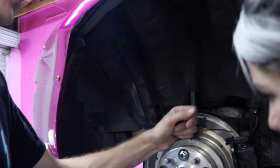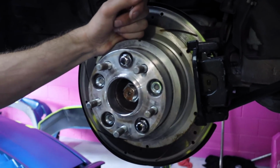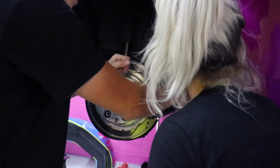You got 4-inch spacers on there. This is new. I've never seen this before. Yeah, that's the only option. What the heck is going on here? Oh.